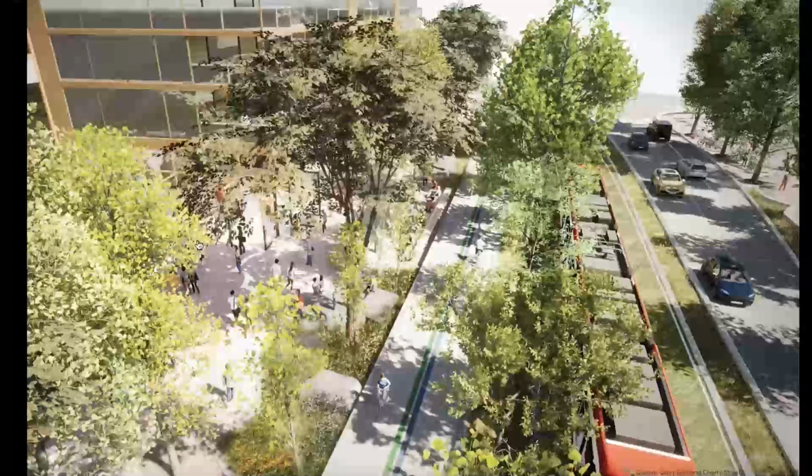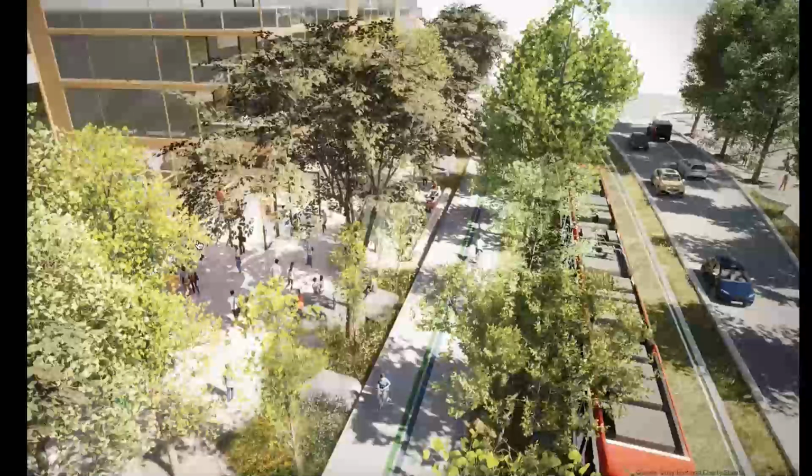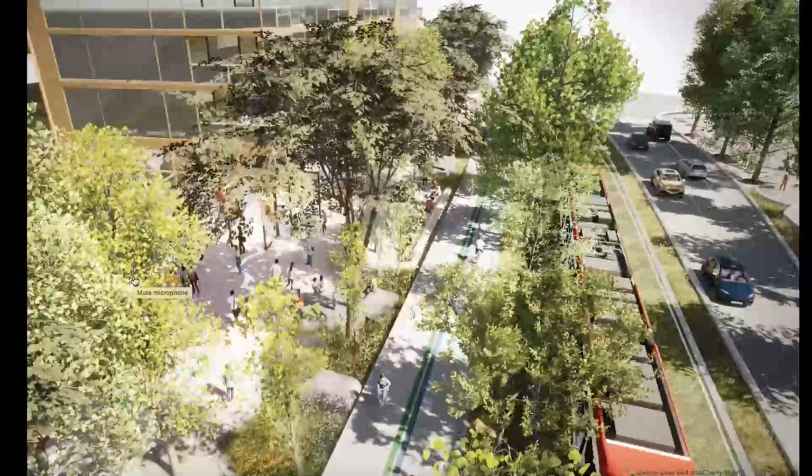Yeah, it's not evident on the rendering, but there is actually a curb which faces in towards the bike path. And then in order to get the water across, there's a little scupper detail. I think it's probably in the drawing package that we sent, but it doesn't show up at this scale. Okay, appreciate that. Thanks.